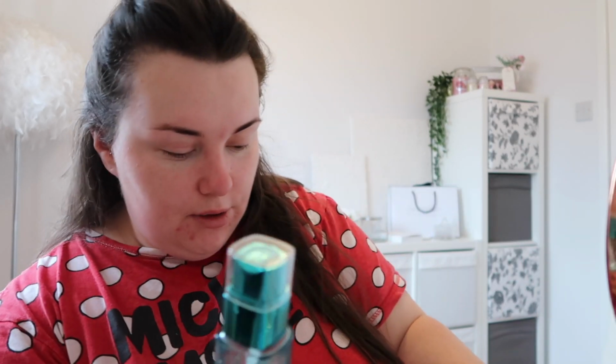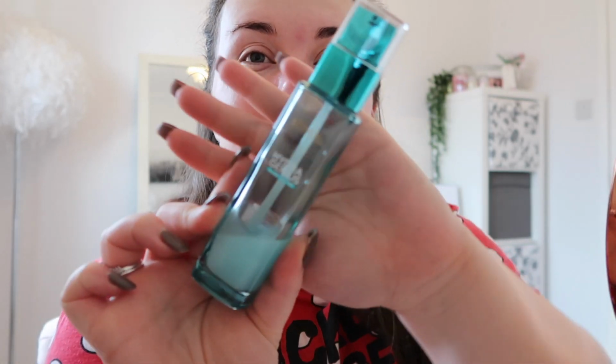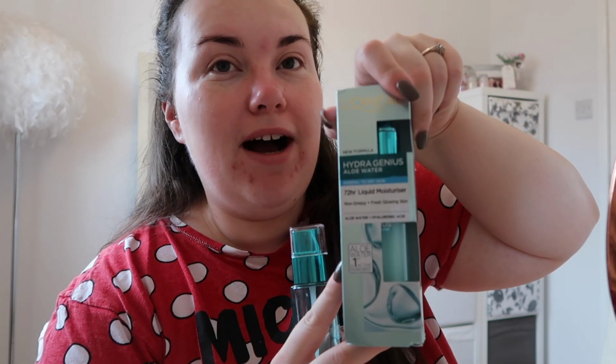So to prime my face even more, if you've been around for a while, you will know that I use the L'Oreal Hydra Genius water gel, aloe water. I literally only have a little bit left of this one, so I did buy it from Amazon the other day because they had it on offer. It's usually about £10 when it's not on offer in Superdrug, Boots and all them places. Same for Amazon, but it was only £5 on Amazon the other day, so best believe I got some more because I absolutely love this stuff.